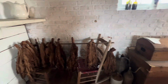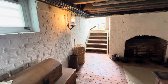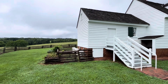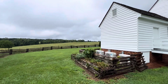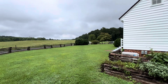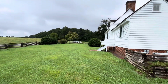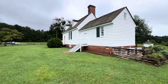Obviously, this is what the tobacco looked like back then. And it's been an incredible place to visit, guys. Let me take you outside. Overview of the backside. Kind of a rainy, beautiful day, though. You can see some of the terrain, what it looked like here in Virginia. It hasn't changed. That's the road that the Army came down and towards the back. Here's the front of the home, guys. So incredible.